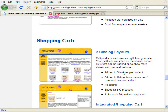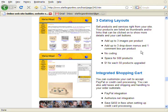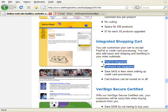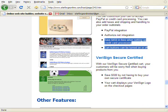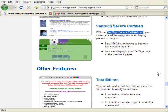And the number one thing, I think the key feature, is that a shopping cart is included with this. So what you're looking at, you have space for 500 products. You can have up to 3 images for each product. And it's an integrated shopping cart, meaning that it has PayPal integration, Authorize.net integration, and this will save you $450 in fees when setting up credit card processing. It's also VeriSign Secure Certified, which is the industry leader in online verification. That's another saving of $500.